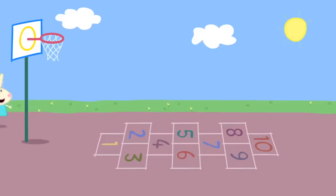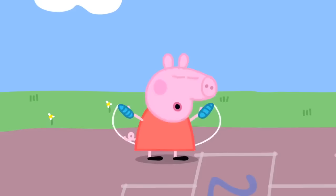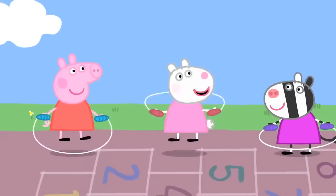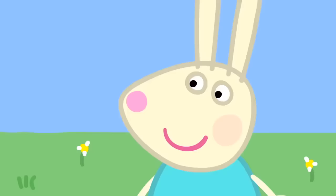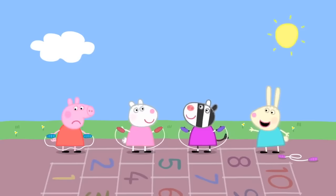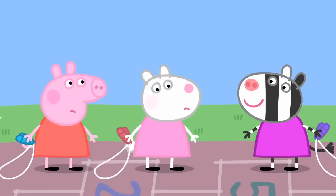Rebecca Rabbit, Zoe Zebra, Susie Sheep and Peppa all like to skip. I like sand. I like sea. I like Susie to skip with me. I like ping. I like pong. I like Zoe to skip along. I know. Let's see who can skip the most without stopping. I'll count. 1, 2, 3, 4, 5, 6, 7, 8, 9, 10. Zoe wins. Hooray!